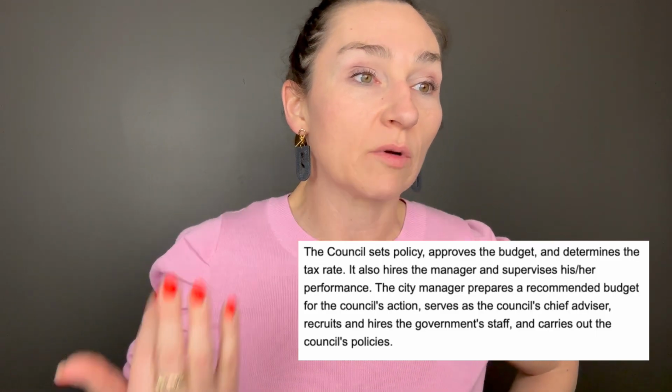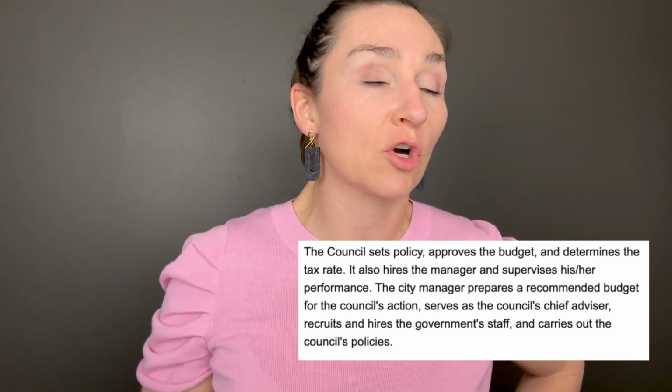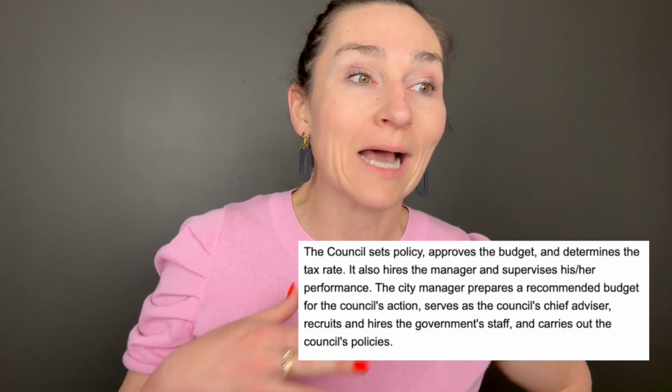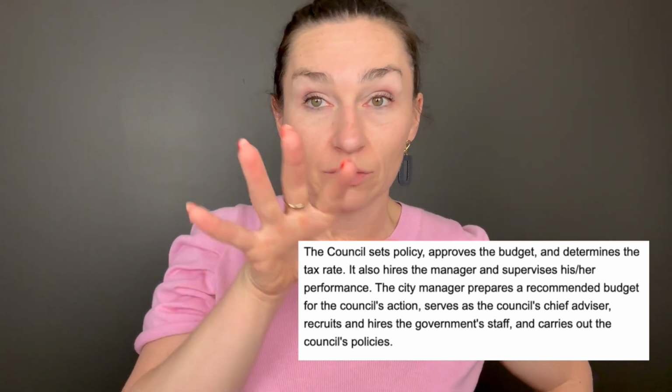So then in Maryville City, it's somewhat similar. In Maryville City, the council sets policy, approves the budget, and determines the tax rate. It also hires a manager and supervises his or her performance. The city manager prepares a recommended budget for the council's action and serves as the council's chief advisor. So the city council, those are those elected by the residents of Maryville City. So very similar in terms of what's happening in Alcoa and Maryville in terms of the government piece of it.